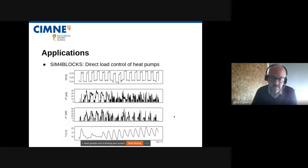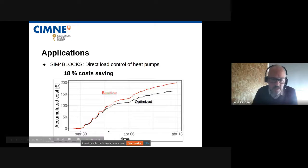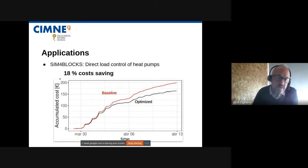And the benefits of it can be quantified in the accumulated cost for this period of 2 weeks. You can see the baseline situation, in which the building is forecasted or predicted without any kind of optimization, and the effect of the optimization. And we evaluated 18% of cost savings that can be achieved in 2 weeks.